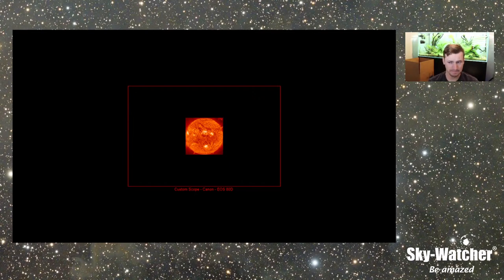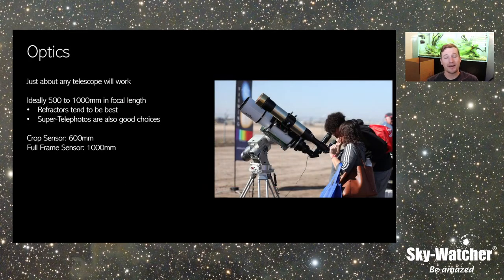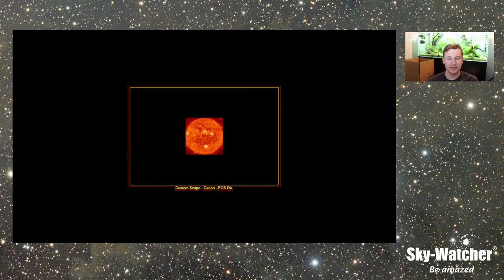You could go longer if you want, especially if it's an annular or a partial eclipse. Then you can go longer focal length, zoom in more, because we're not having to pay attention to the corona at all for an annular or a partial. But for a total, you want wiggle room around the sun. For full frame, it would be about 1,000 millimeters at that point. And that gives you pretty much the same field of view. The yellow box there is a little bit tighter, but that's 1,000 millimeters with a full frame sensor.